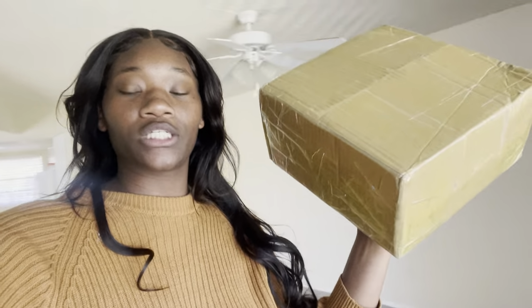It's giving. Anyway, y'all, I'm so excited because today I will be opening my HD wigs. This is a big old box. Okay. So these are my wigs, my HD wigs. So we're gonna open them, and I want y'all to open them with me. So that's what we're finna do.